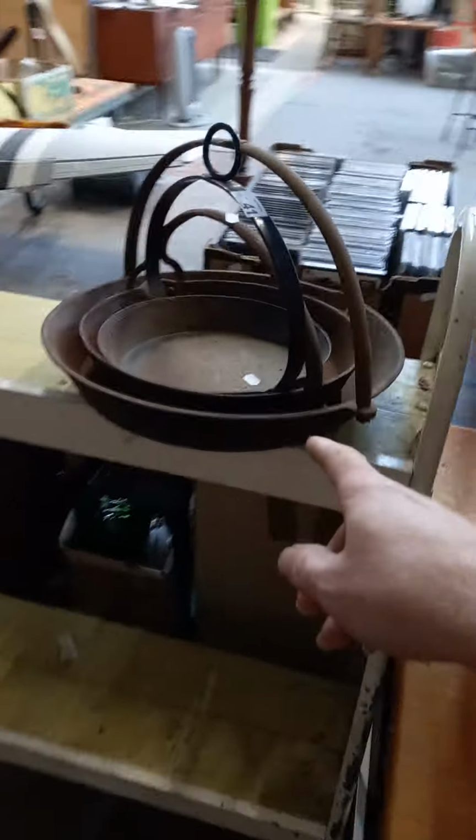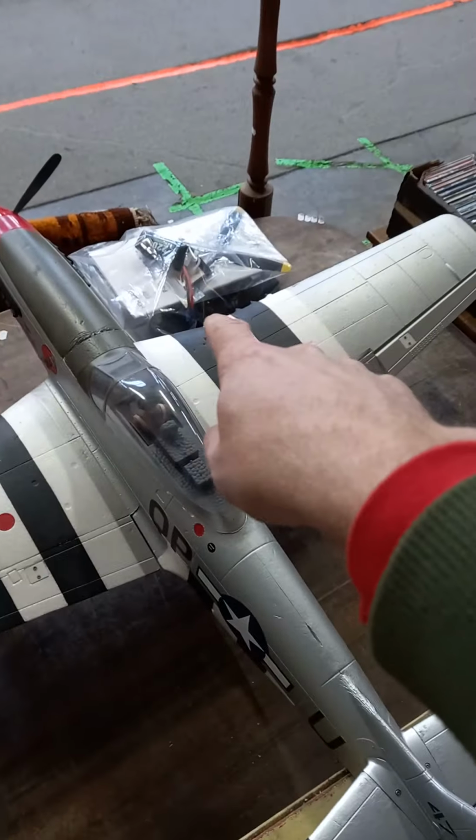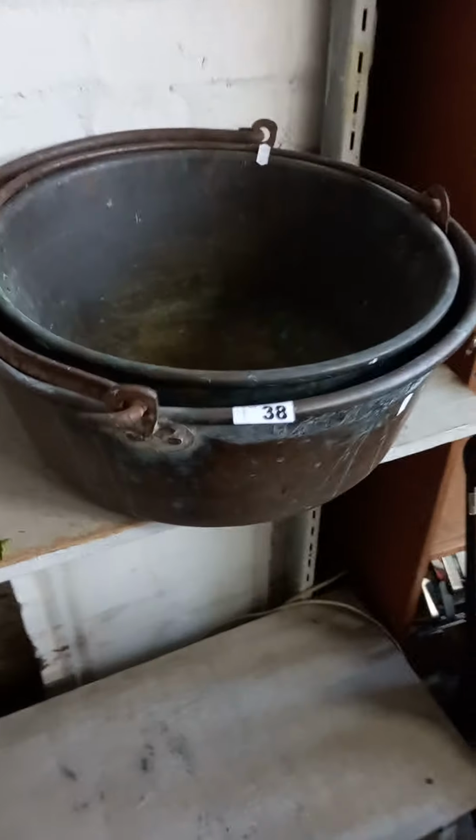Some nice cast iron skillets. Big P-51 Mustang remote control aeroplane. It's got all the gear in the bag there as well, the receiver and everything. Working Waco sort of car esky. Big remote control glider. These are, I think, copper jam pots.